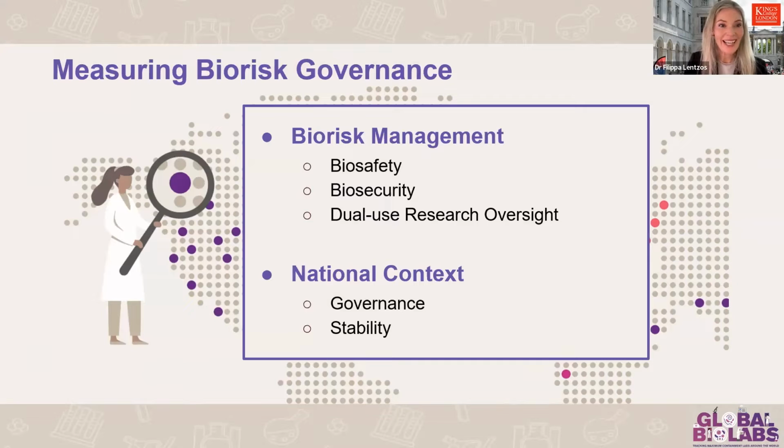Thank you, Greg. So we're introducing two new ways to measure the ability of a country to safely, securely, and responsibly operate high-consequence biomedical research facilities. The first assesses the breadth and depth of a country's approach to biorisk management, encompassing, as I said earlier, biosafety, biosecurity, and dual-use research oversight. And this first new way of measuring is based on original research conducted by the GlobalBiolabs team.